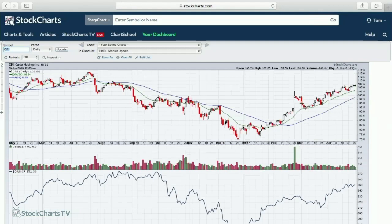What happened after that? We came back down, filled the gap, support at the 20-day. That would have been a great entry point because you can keep a very tight stop. If it closes below that, I don't know where it's going to go, but it's not going to be a good sign, I think, if it fails to hold this uptrend.